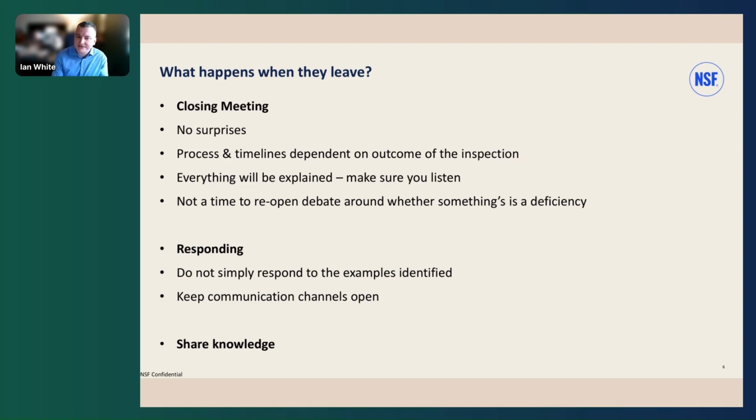For a Type 3 letter, typically where the site has been referred to the compliance management team, the site is required to respond within 2 or 3 weeks, depending on the situation. And for a Type 4 letter, where a site has been referred to the inspection action group, it's typically 1 week to respond.